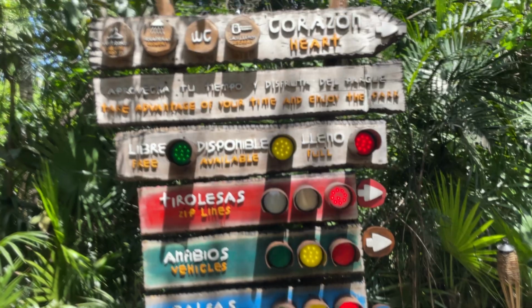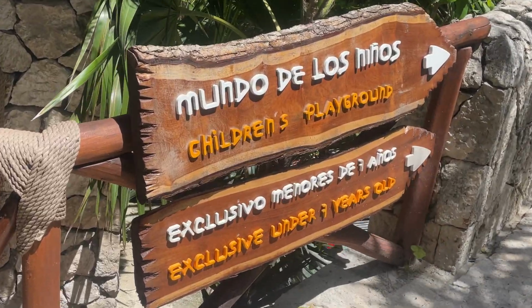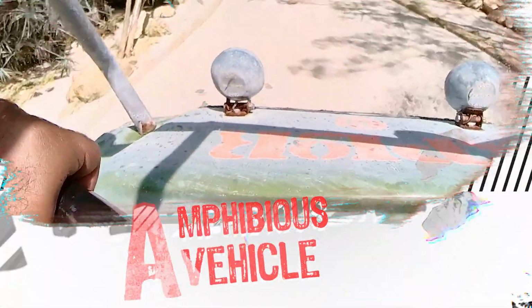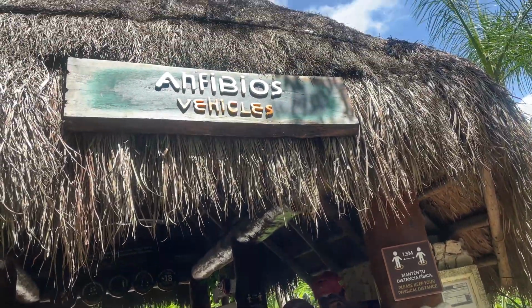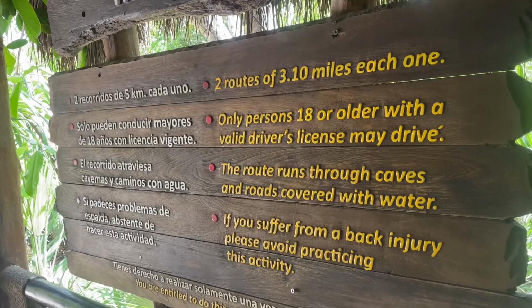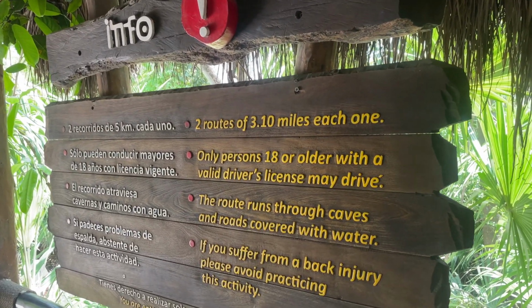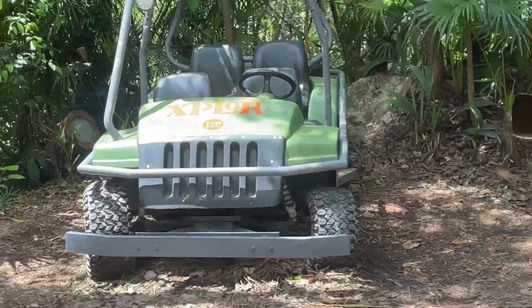Now these indicators are throughout the park and they help you use your time a little bit more efficiently. There's also a children's area that can accommodate a wide range of ages. Amphibious vehicles, the off-roading 2-person buggies that let you drive through mud and rip through water and careen through caves. Now I really expected these things to go faster than they did, but it was still a fun drive and you got to drive for a real long time. So like 4.5 kilometers or 3 miles.